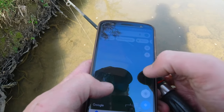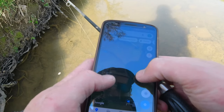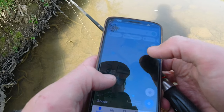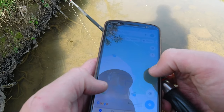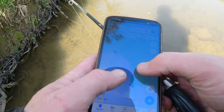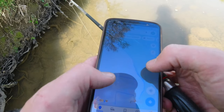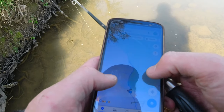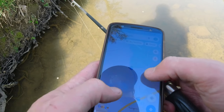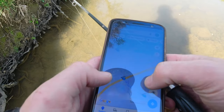Right, looking at the map, I'm about there. No, up at that one. So probably halfway round that stretch. I think I'm probably going to head back because it's not as trouty as I hoped, and I'm going to fish one of the lower stretches instead. So I'm just going to trot back along the bank. I don't think I'll bother fishing back. And then we'll move down probably the other side of the main road.